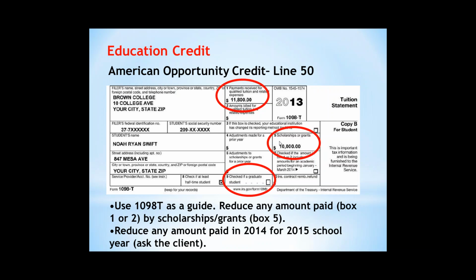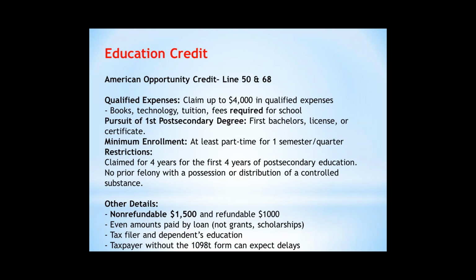However, if this scholarship amount and the tuition amount were switched places, so say there was $11,800 right here in the scholarship information, there's nothing you would do with this. There's no education credit to apply for. That's basically because if somebody receives more scholarship than what they were billed, then they're not paying anything out of pocket, and then they're not eligible for any sort of tax credit on that.